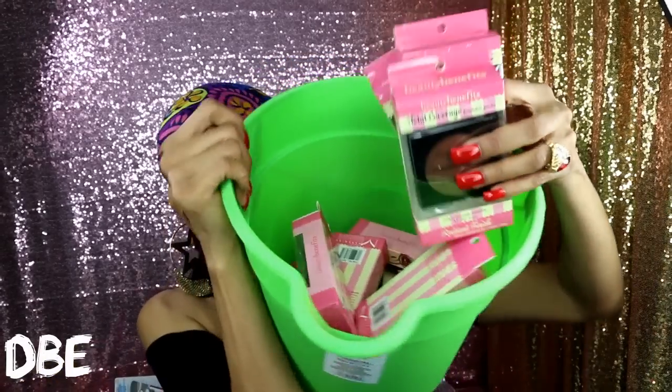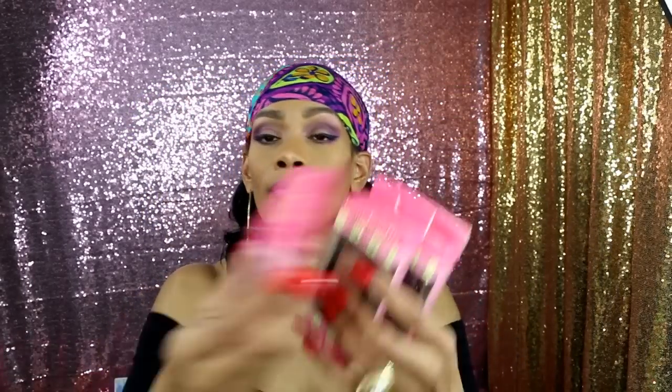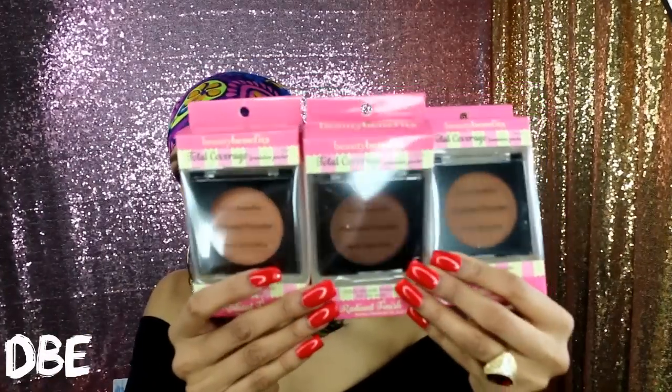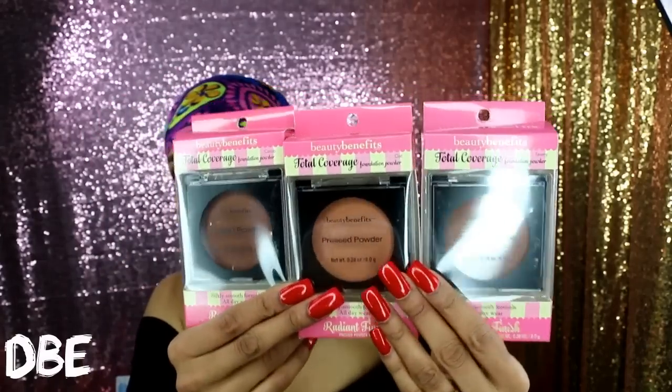Let me show y'all what I found. I got a whole bucket of Beauty Benefits. Now, I was just grabbing stuff and not paying attention to what it was. But now that I see what it is, I'm like, oh, okay. So this is their powder foundation. Wait a minute. This is their powder foundation, and these are the only colors that they had in the store.